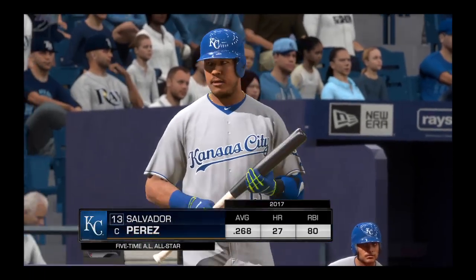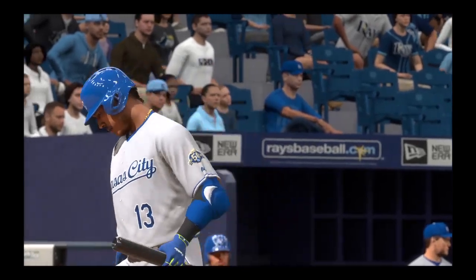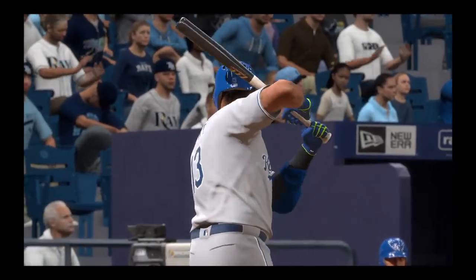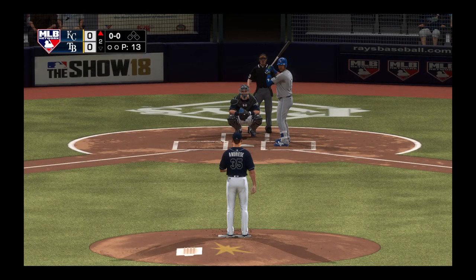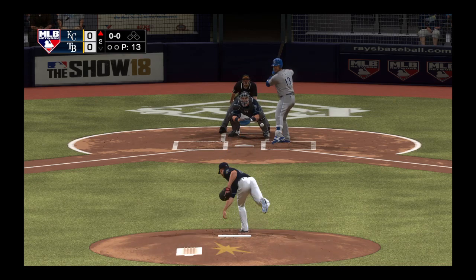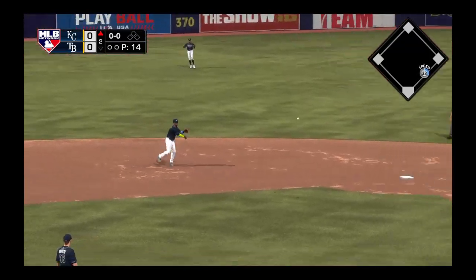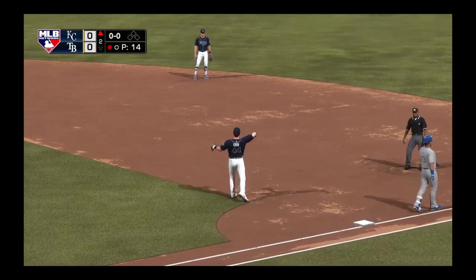So stepping in, Salvador Perez, as he'll get his first opportunity in this one. Here comes the first pitch. Here's Echevarria at shortstop. Throw to first will be in time, and there's one gone here to start the second.